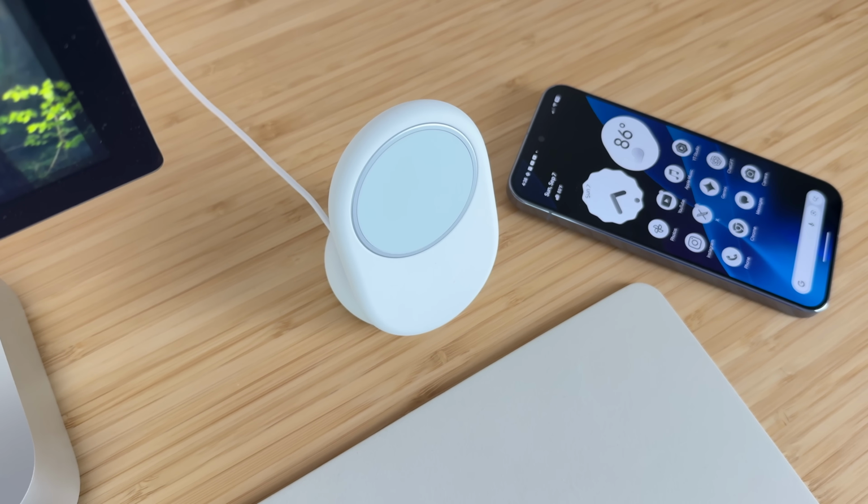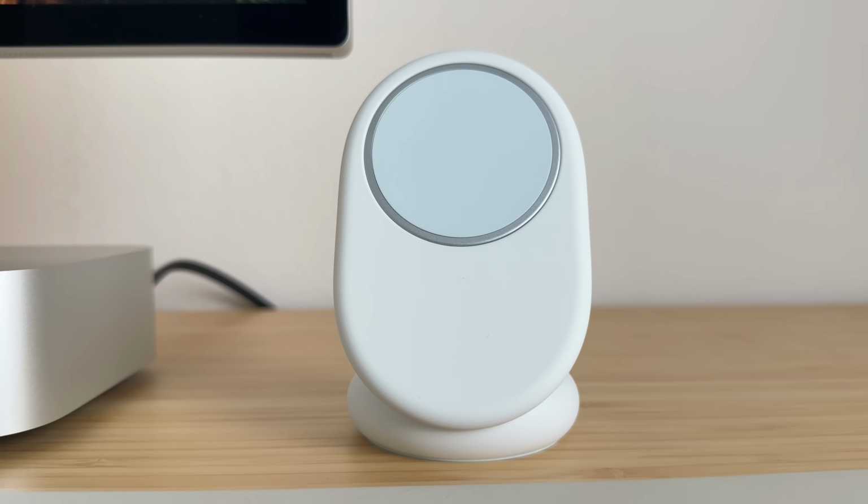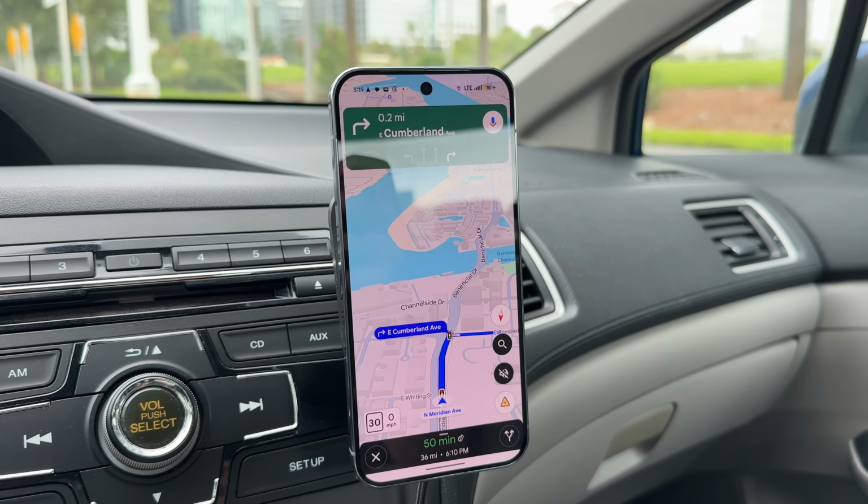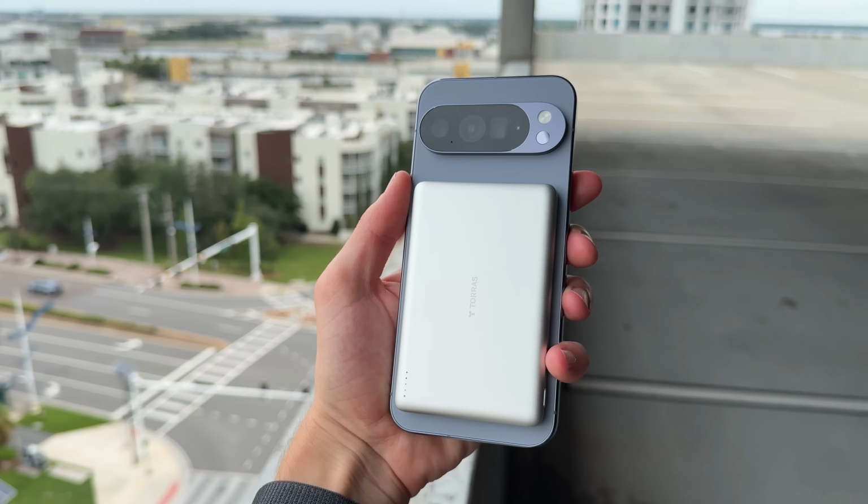So I have the Pixel Snap charging stand. It's a Qi 2 certified charger, and it gets up to 25 watts with charging. And just to know, every accessory that I've tried with Pixel Snap has been really good as well. Wallet, car mount, tripod, charger, all great.